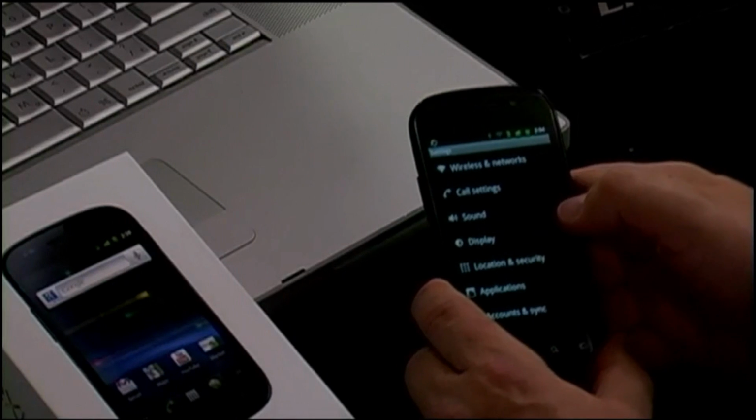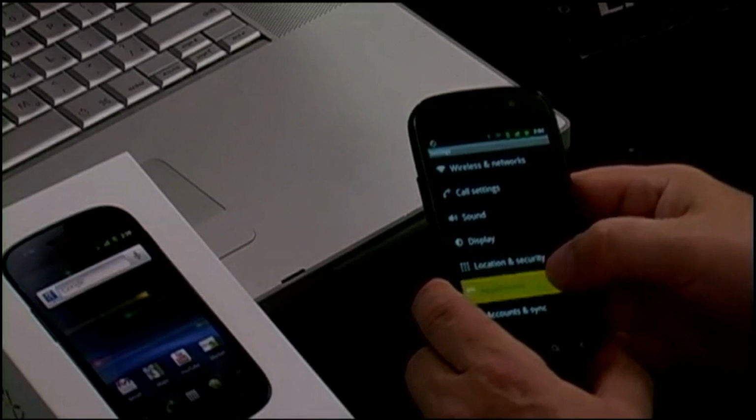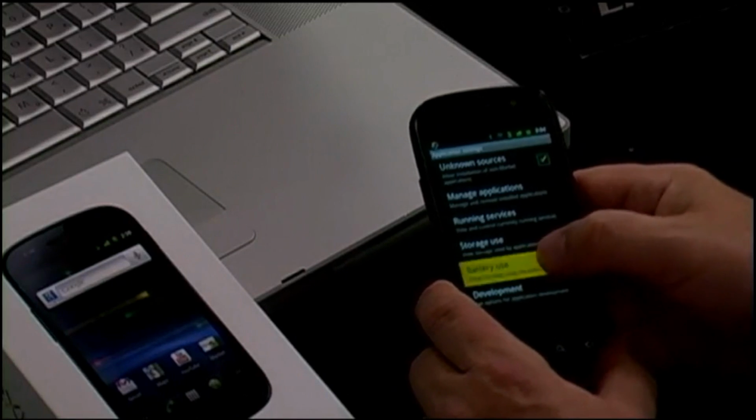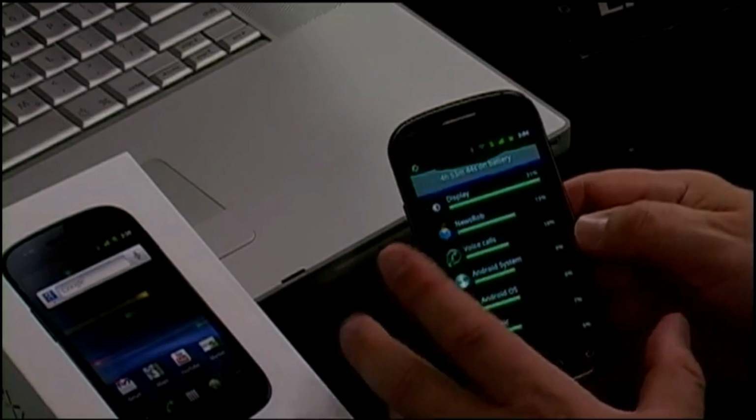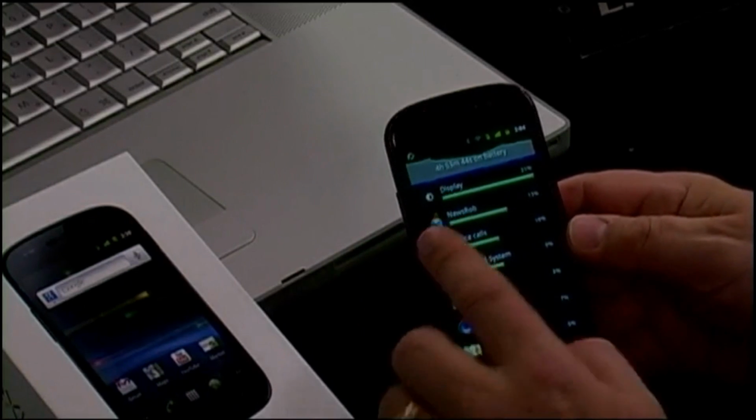It really does seem like the OS has come into its own in Gingerbread, though. Like visually and the way it all kind of hangs together. Like it doesn't feel like it's necessarily just cloning. Oh, it's beautiful. It isn't. It really is its own thing.